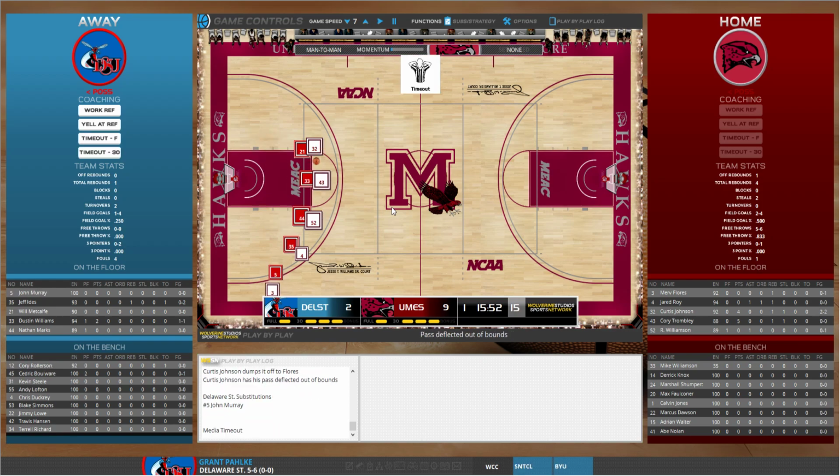Passes to Curtis Johnson on the right elbow. He tries to pass to Flores, and it is deflected out of bounds. Maryland Eastern Shore retains possession with 15 seconds to go on the shot clock. Delaware State brings in John Murray for Corey Rollerson.